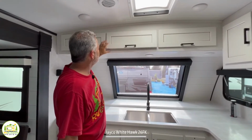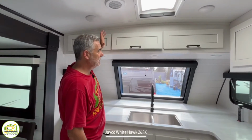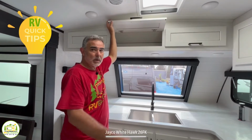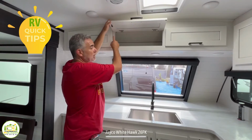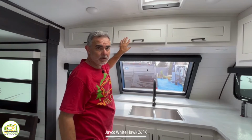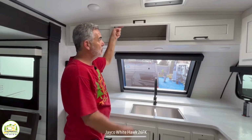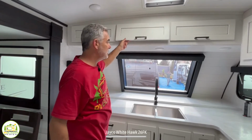Now these, for some reason, don't have any hardware on them that holds the door up when you're going in there. So you can buy hardware like this at different stores and put it on yourself if it's not included with your travel trailer. It's pretty easy to do. It's not a big deal at all, but it makes your life a lot easier, so you can use 2 hands if you need to when you're getting up into these cabinets.